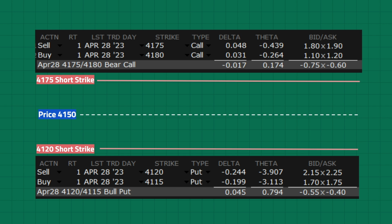When we create this combination with a short call spread and a short put spread, it creates an Iron Condor and a profit zone. In this case, 55 points, the distance between the short call strike and the short put strike. If price closes within this zone at expiration, we collect the full premium received.